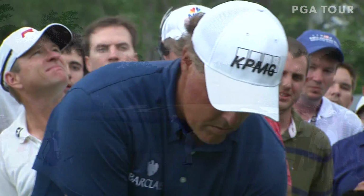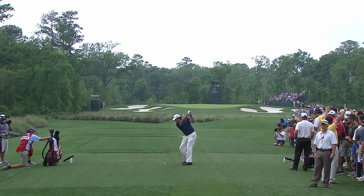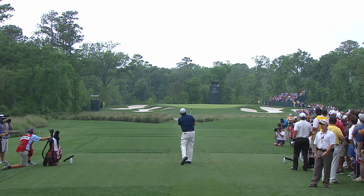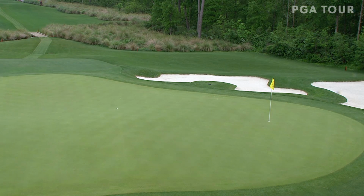Hitting a lot of little baby fades on the practice tee, which would be perfect for this fade hole location for him. I wonder if that started too far left or not. This hit really high, drawing a little bit right of the hole. So he went with a different shot selection there, but it's a good shot.